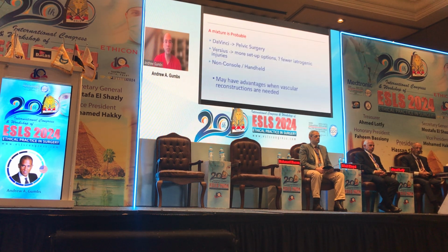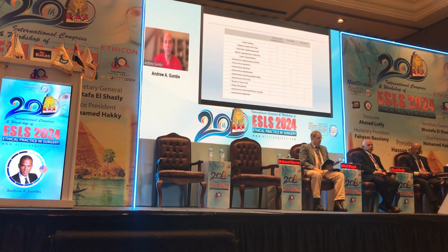So I think a mixture is probable as far as the future. I think the Da Vinci is great for pelvic surgery in particular. I think the Versius and the Mantra have fewer setup options and have some advantages because you can use the same incisions that you do when you do laparoscopy. You don't have to put your incisions lower like you do for the Da Vinci, which has 1 arm in its latest iteration. But I do think we need to look at non-console and handheld robotics much more, particularly when we have to do things like vascular reconstructions.